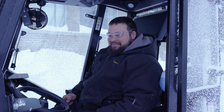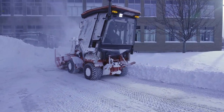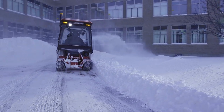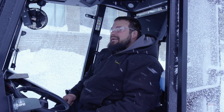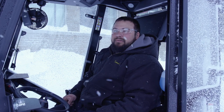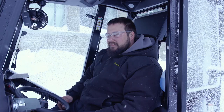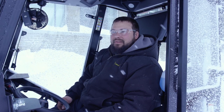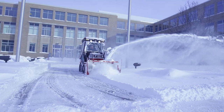Once we got this, I told him, I said, you can plow, Bob. I just want to use the Ventrac, you know. Because the plowing gets a little boring to me, versus this is a little more fun. And I'd rather be in this than plowing, truthfully. And I definitely utilize the thing. I don't baby it. I don't beat it. But I definitely utilize it and put it to its full potential. And I haven't had no issues with it so far.